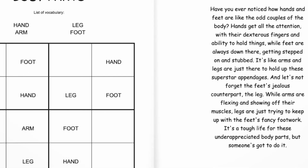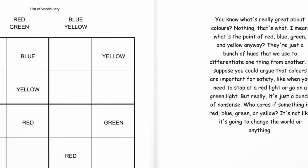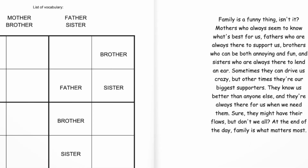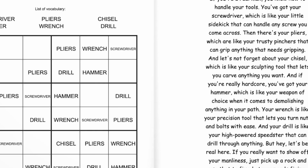There are 60 different themes of different vocabularies, with hundreds of words. This is the lowest level, where we have 4 by 4 boxes, and it is getting more and more difficult. When the game reaches B1 and B2 level, there are 6 by 6 boxes, getting more and more challenging.